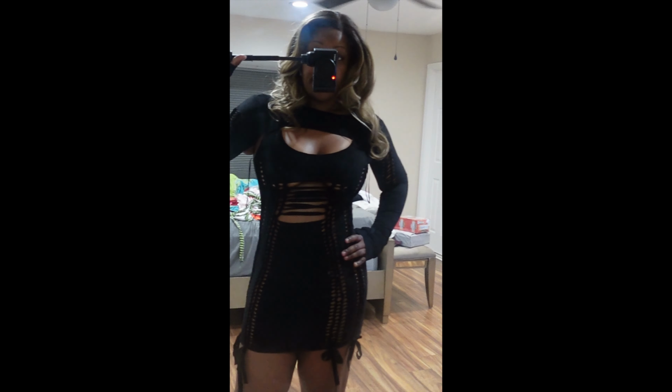This is a full view of the dress. I got the Beyonce color. I don't know if you guys are able to see the full look here. I'm gonna stick out my ass because I ain't got none. But yeah, this looks like definitely Sasha Fierce material.